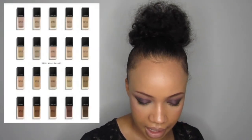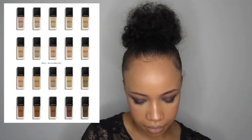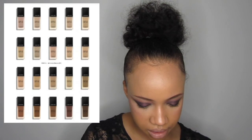So then Lawless, I have not ever heard of them. Please do not bite my head off if you know who they are and I don't. But Lawless are coming out with these foundations, and right now, looking at them, I just kind of feel like it's Tarte all over again. I don't know if this is the full collection.